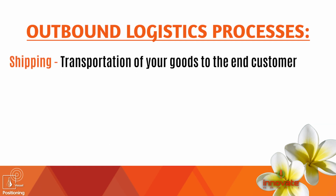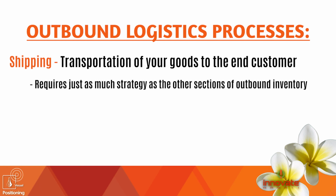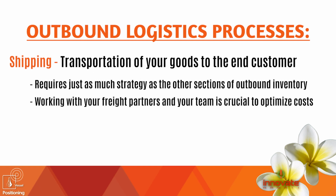Shipping. Shipping encompasses the transportation of your goods to the end customer. This step requires just as much strategy as the other sections of outbound inventory. So working with your logistics team and your freight partners is crucial to optimize cost.